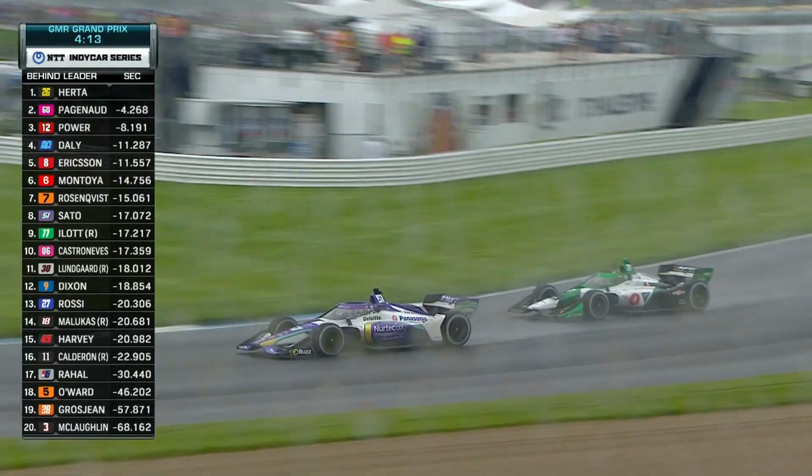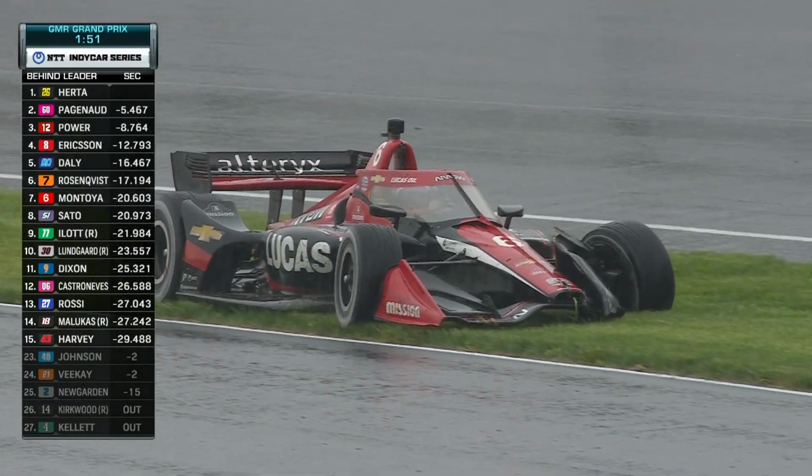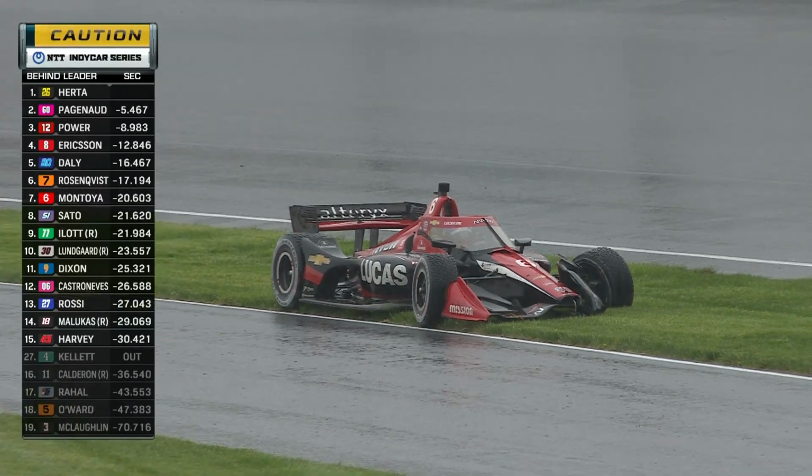Every lap in turn 1 is really conservative, trying to hang on to the best result of the season. That's Montoya. Montoya is out of the race after such a positive run. Guys, this is going to bring out a caution and end this race.